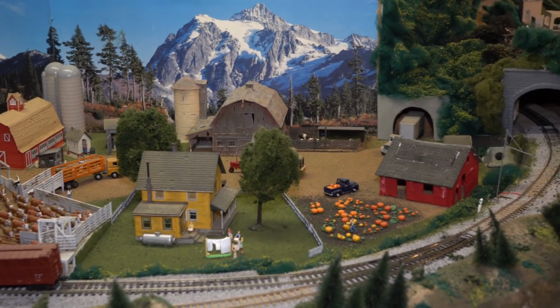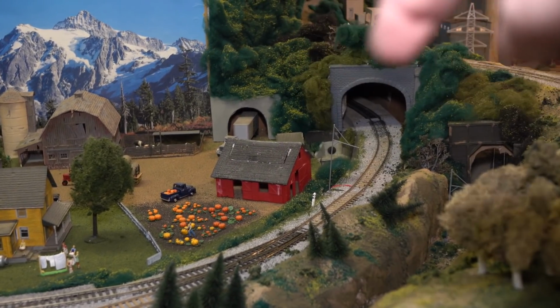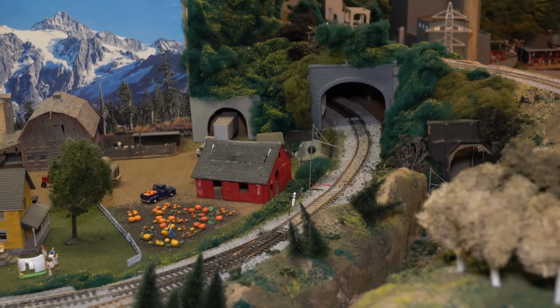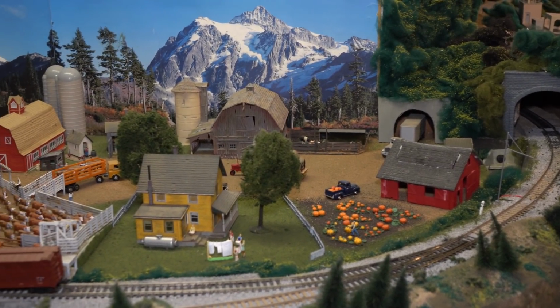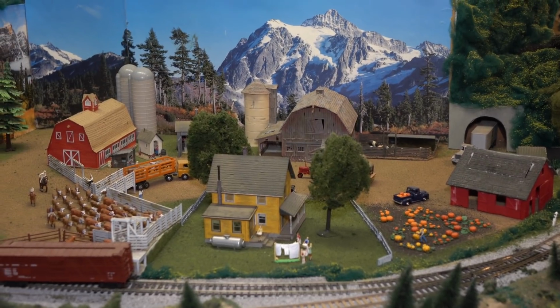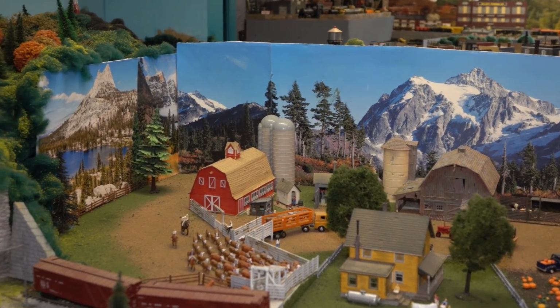All right, so it goes over to here. Correct, this tunnel right there. Okay, so it runs through that scene. Very nice. And the backdrops are... You said a lot of your backdrops you got from calendars, correct? Yes. Looks nice. That's a nice scene.